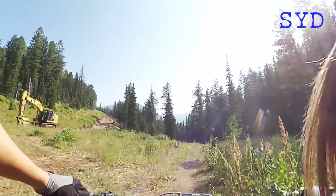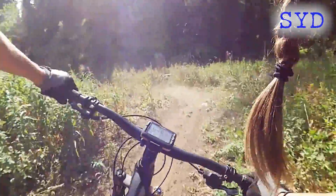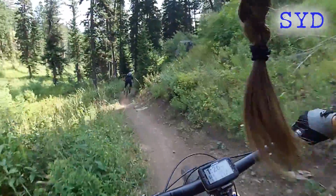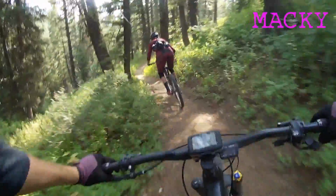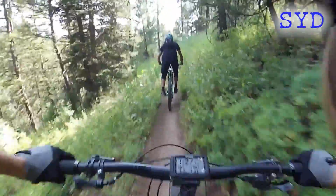All right, so this is Mill Creek, which is going out of the resort boundary and into the Forest Service. We are not racing this, but we get to ride this all the way down. Now we're on Forest Service. Okay, cool.